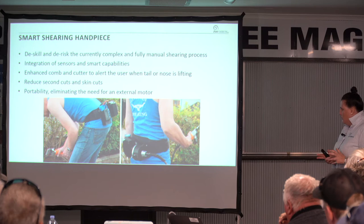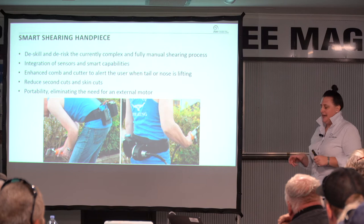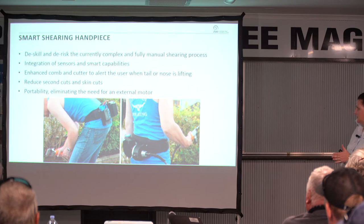What we're also looking at doing is integrating sensors and all that sort of thing into the handpiece so that it would reduce skin cuts and second cuts, and so that maybe it would let you know if you're coming up off the skin or you're not close up to the skin, and whether you're tipping too far forward or back and the angle's wrong on the handpiece. It's not sitting on the skin nicely.